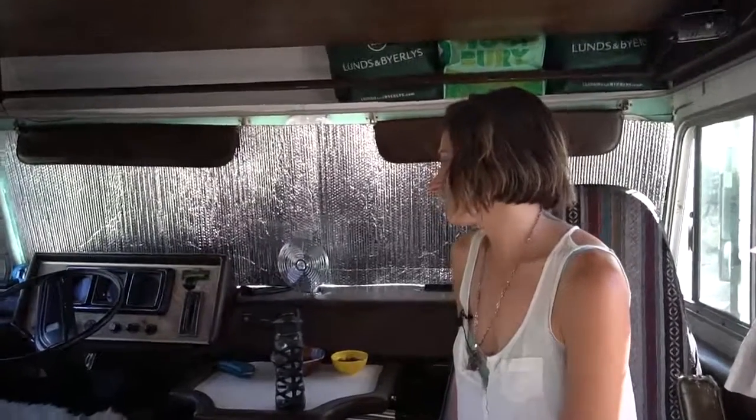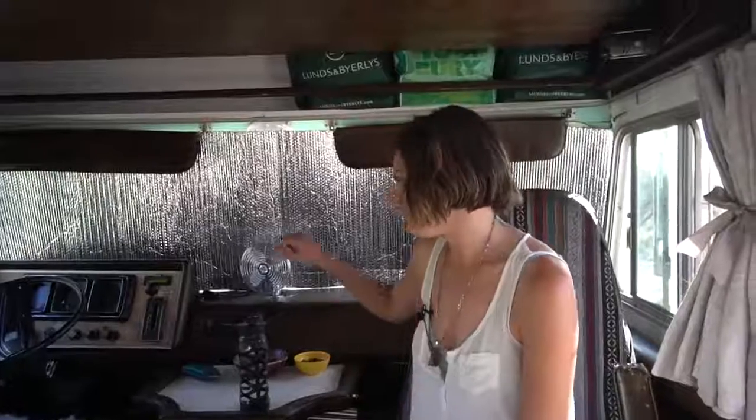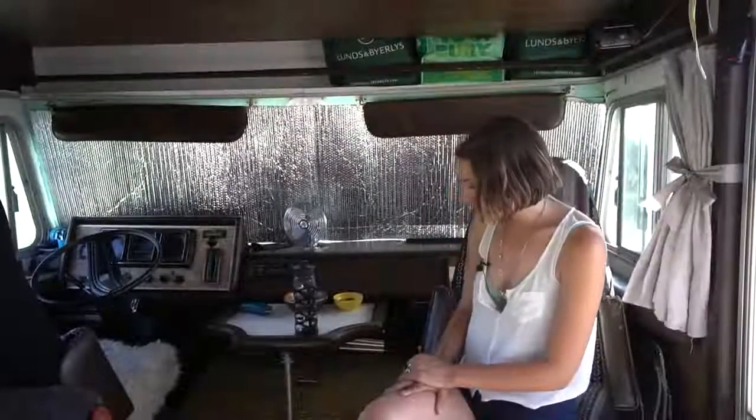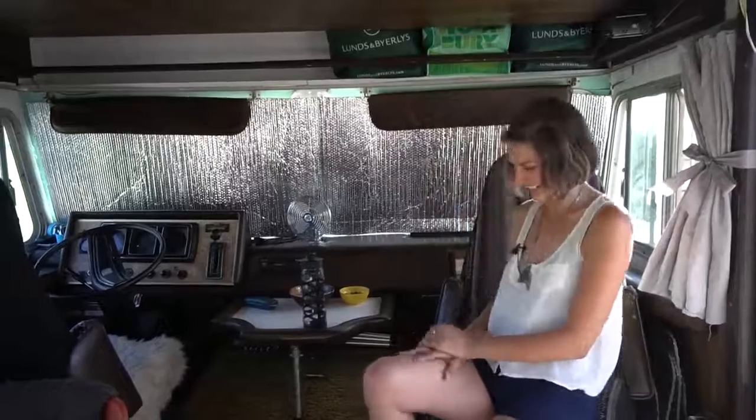And a lot of the gauges don't always work. Some of them work sometimes, and I've learned if my gas gauge doesn't work, I have to just give it a little knock in the right place, and then the needle will start working again. Yeah, so this dog house comes off pretty much daily.